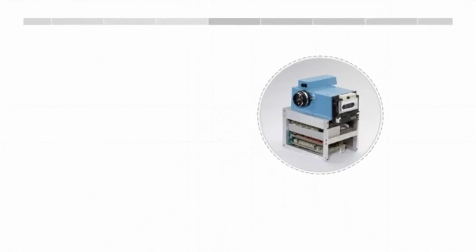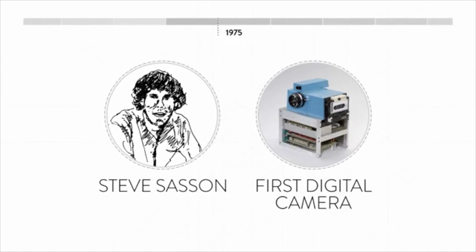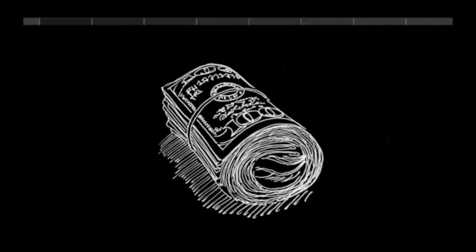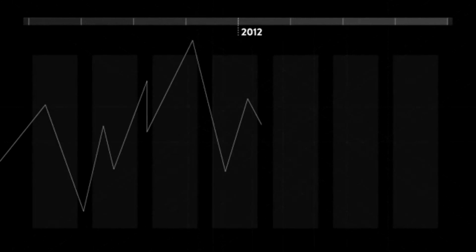However, digital cameras would only arrive a little later, in 1975, when Steve Sasson, a young engineer working for Eastman Kodak, invents the first digital camera. But nobody at Kodak is interested in digital. Who wants to see their photos on a TV? Why change the profitable film photography formula? Too late. Kodak only later switches to digital in 2004 and files for bankruptcy in 2012.